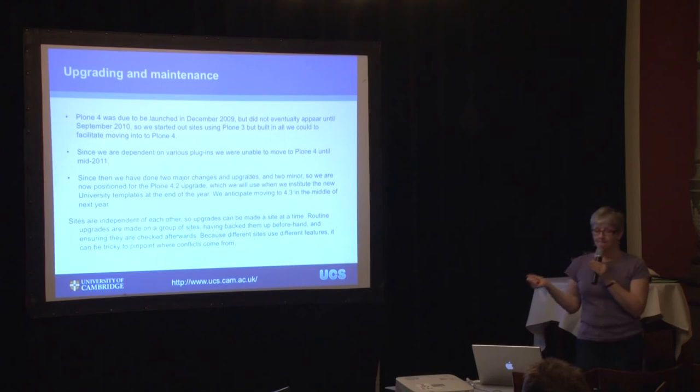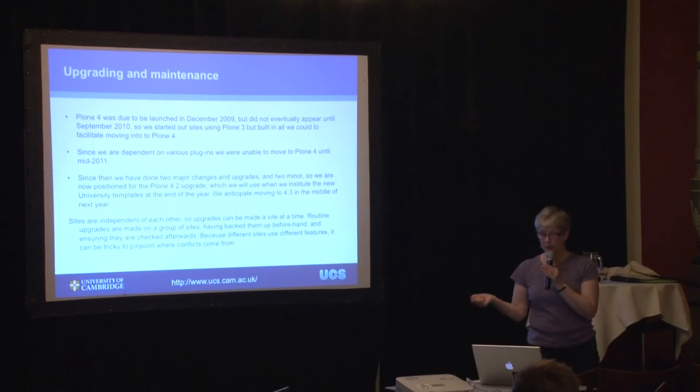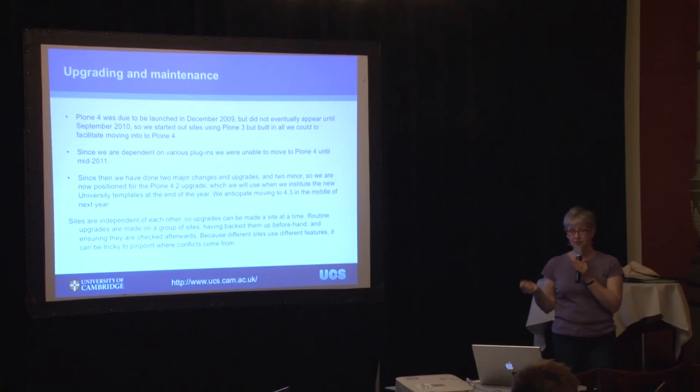However, because we're dependent on quite a few plugins, we couldn't move to Plone 4 until mid-2011. So not until all of the plugins that we used were absolutely solid on Plone 4. Since then, we've done two major changes and upgrades and two minor ones. So currently, we're in the position of the university templates being redesigned again, and we're positioned for the Plone 4.2 upgrade. So all of that has been quite a lot of work to keep ourselves up to date, but we feel that we really have to do it. And we're anticipating moving into 4.3 in the middle of next year, providing that everything keeps going as it should.